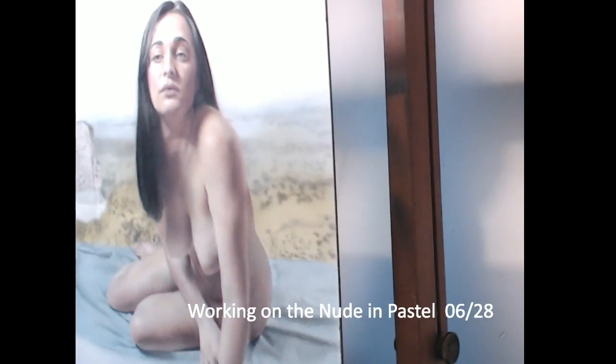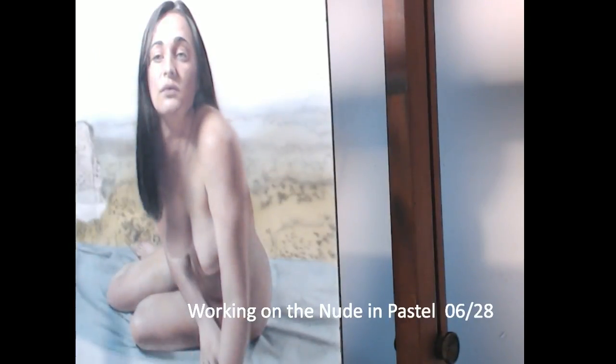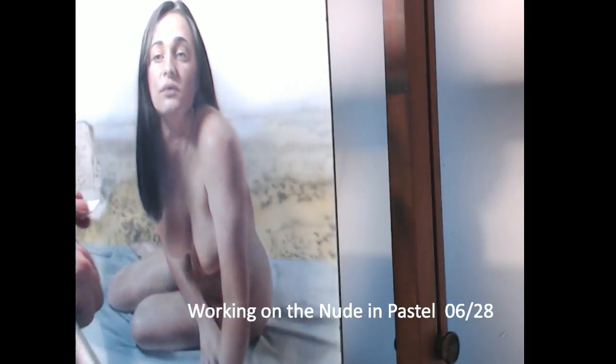You build that up as you go on, but you can use, let's say, Sennelier or Schminke pastels at the very last moment to get that really thick highlight. That's fine, they're great for that. But as far as having a whole set, I don't see how that would be a smart use of your resources.